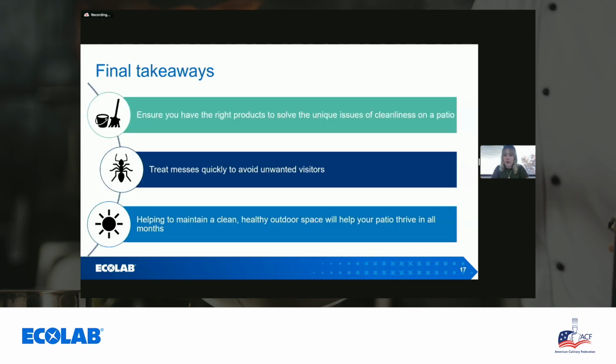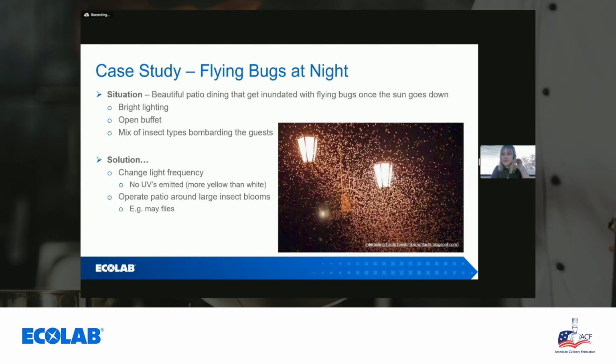So we got another question, back to flying insects, and certainly one that affects us here in Florida. What is the best remedy for mosquitoes, indoor and outdoor? Yeah, that's a good question. Mosquitoes, I think most of the US probably struggles with them at different times.